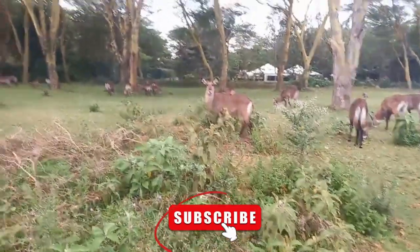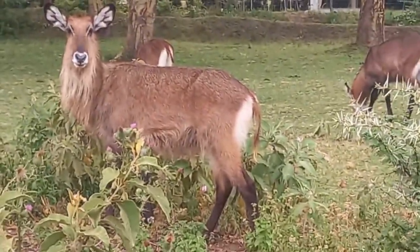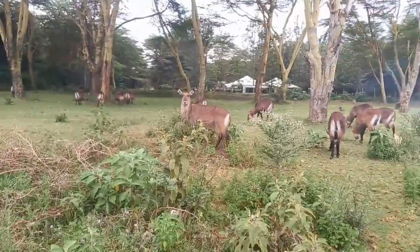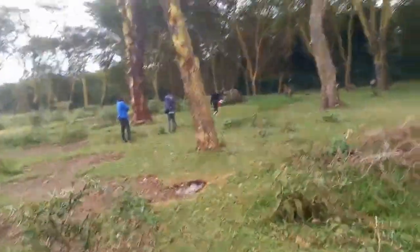So the name waterbucks comes from their ability to swim in water. For example, here there is a water body nearby. If they feel like they're threatened or they see a hyena or a predator around, they just jump into the water and swim very fast to outrun the predator.